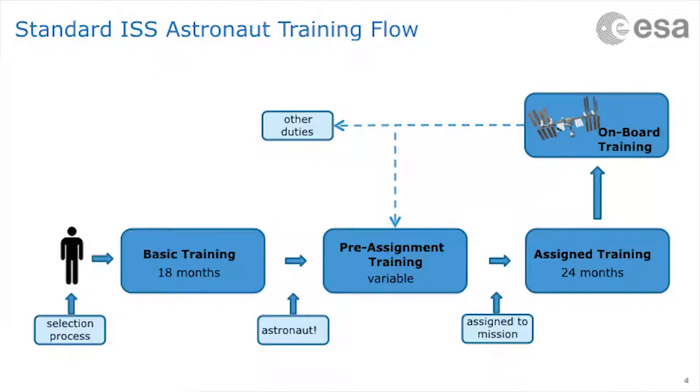A typical training flow for a crew member would be something like this. You go through the selection, and then once you get taken on, you go through what's called basic training. The name sort of gives it away, really. It lasts about 18 months. During this period, you learn the foundation stones of what you need to go into space. You'll learn things like biology, medicine, astrophysics, survival skills, all the fundamental things that you need.